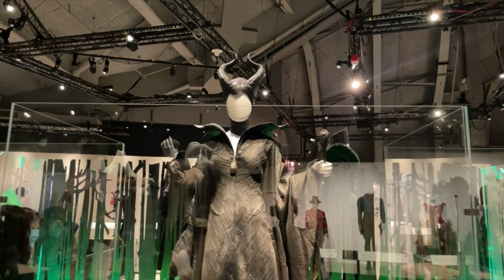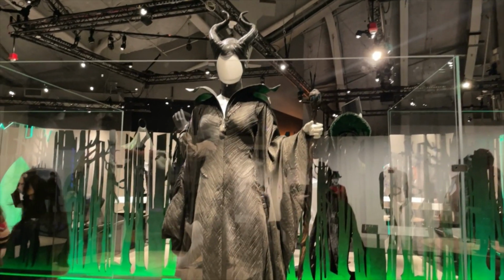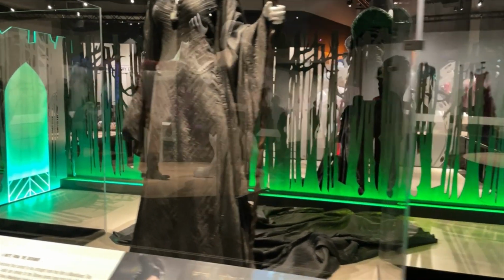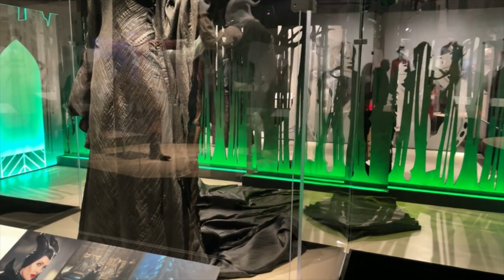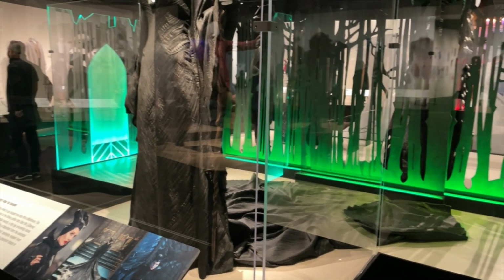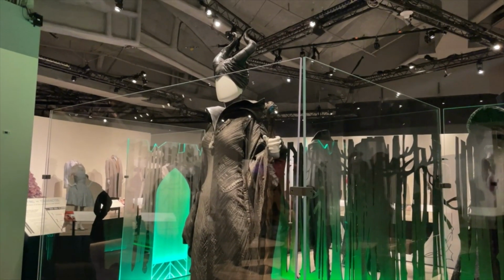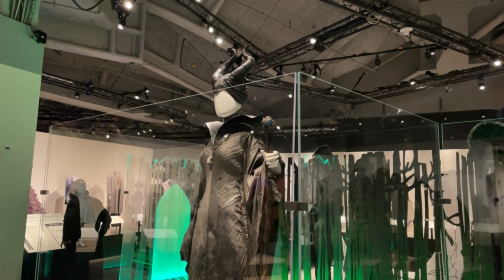Maleficent. With the newer movies with Angelina Jolie, it kind of falls into the space in between. Is she good? Is she evil? Does she do evil for good or good for evil? Either way, that's an amazing costume.